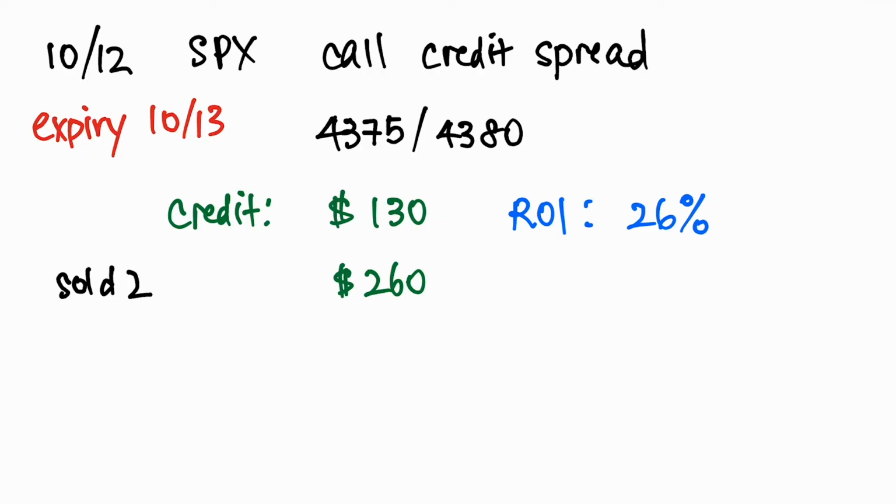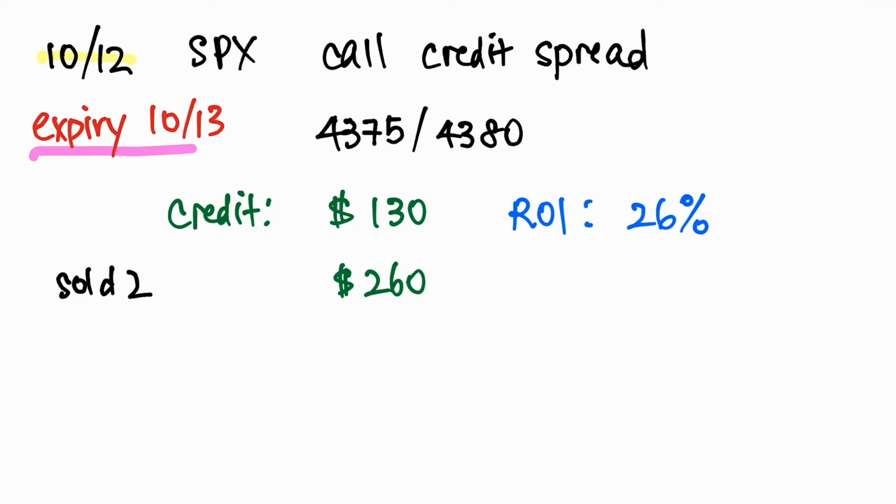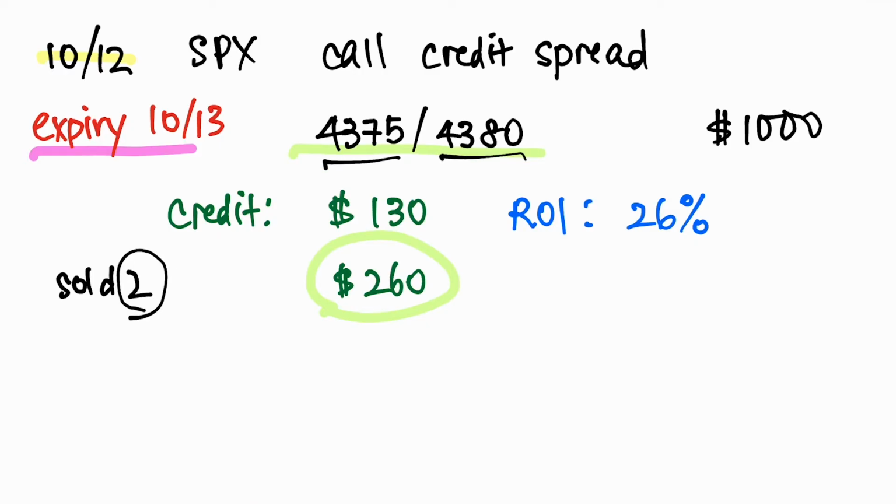I took an SPX call credit spread trade on 10/12 with an expiry of 10/13, one day later. SPX call credit spread of 43.75 and 43.80. Collected a total credit of $130 and sold two, which means my total credit received was $260, ROI of around 26%. My total requirement will be $1,000 because it will be 43.80 minus 43.75, multiply that by 2. So I only really need $1,000 to make this one trade. I made this in my Roth IRA, which is a smaller account.